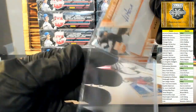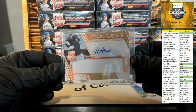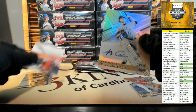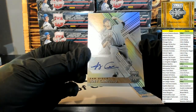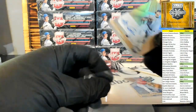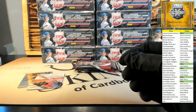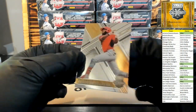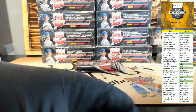Our second Victor, Victor auto. Behind him. Joey Cantillo, Padres. Kumar Rocker, Tracy Rocker's son. If y'all don't know, Tracy Rocker played football at Auburn. Brendan Malone.